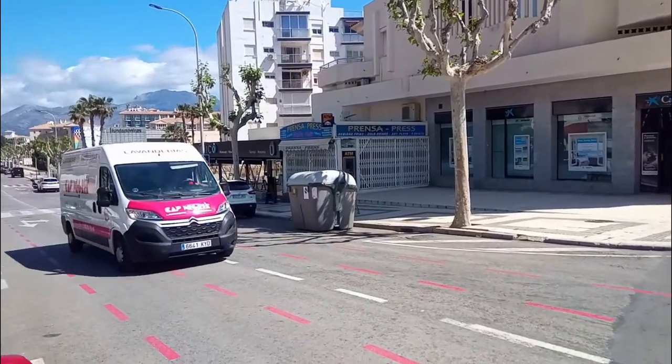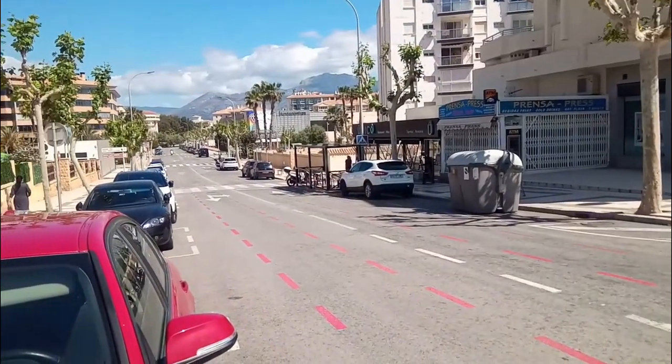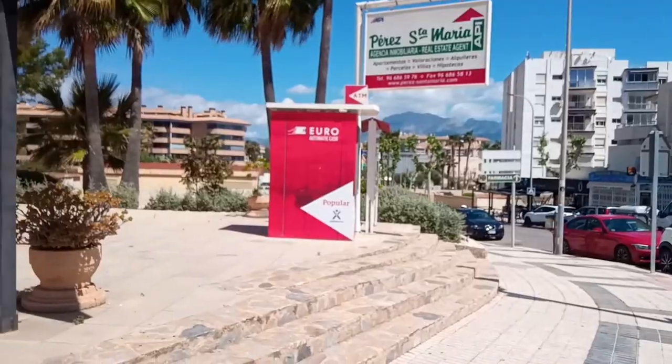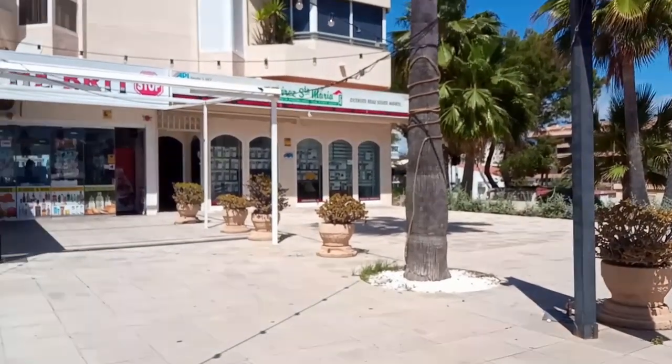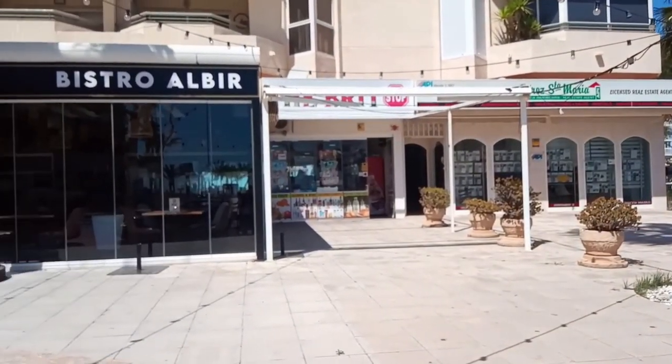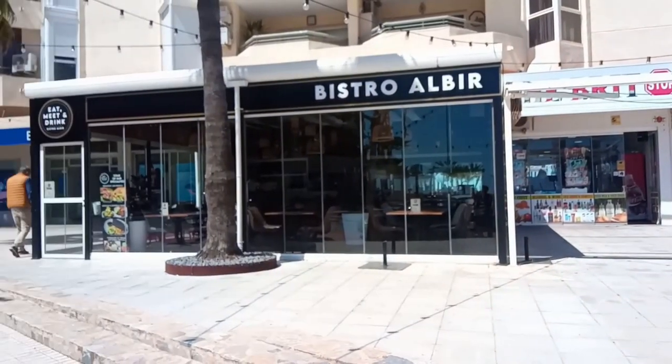After a few yards, there is a T-junction, and here I will turn left towards Benidorm on the Avenida de Albir. Here you can see the many shops, businesses, bars and restaurants on this stretch of Albir's road, heading onwards and finally out of town.